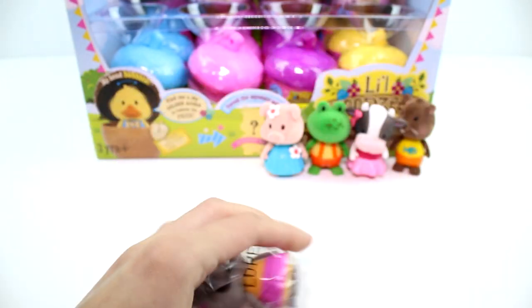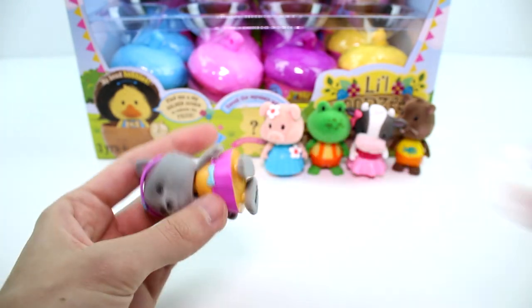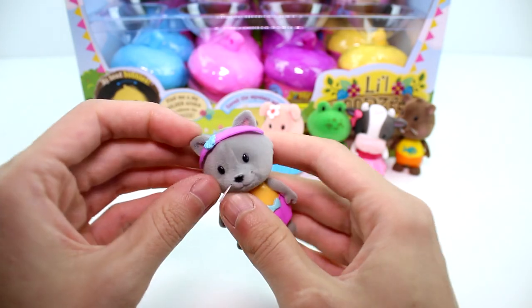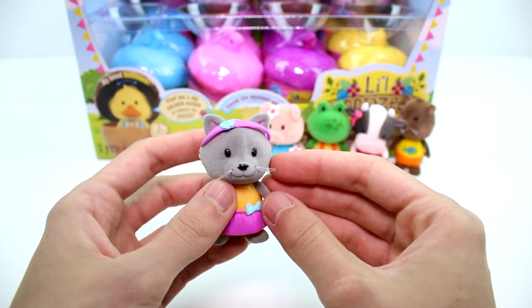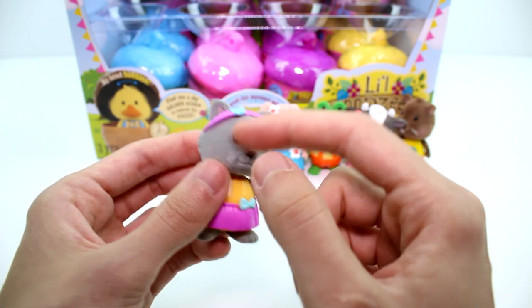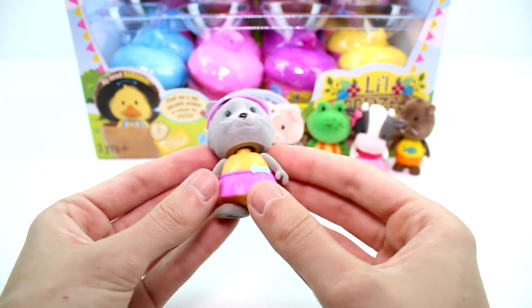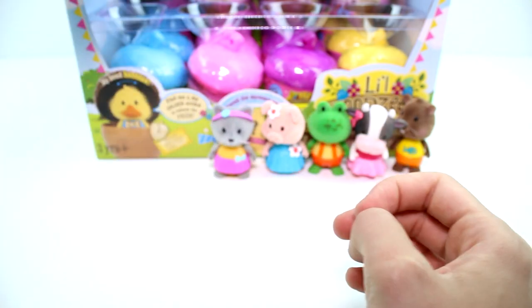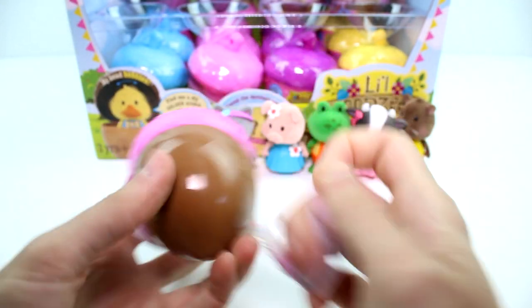All right. We have a kitty cat. This is Callie Cat. She's cute. You can take her headband off if you wanted to. She's gorgeous. I love her color. She's really pretty. She has a lighter bit at her nose, you can kind of see. I love the whiskers as well. The beaver had the whiskers also. These are just really great. Let's go ahead and get the next one opened.